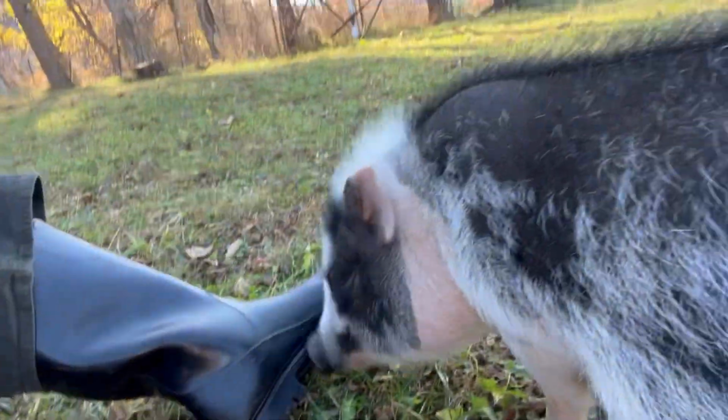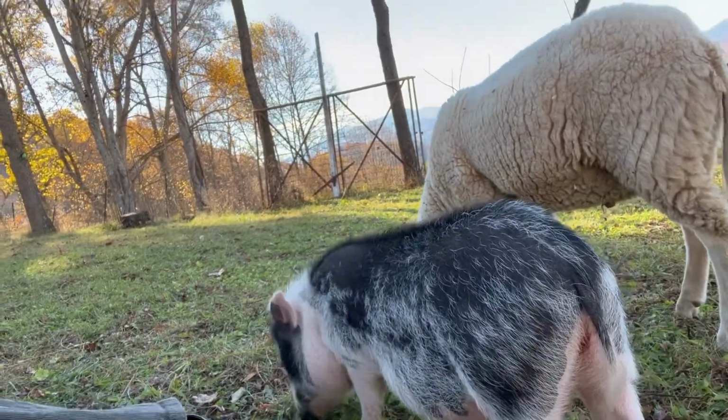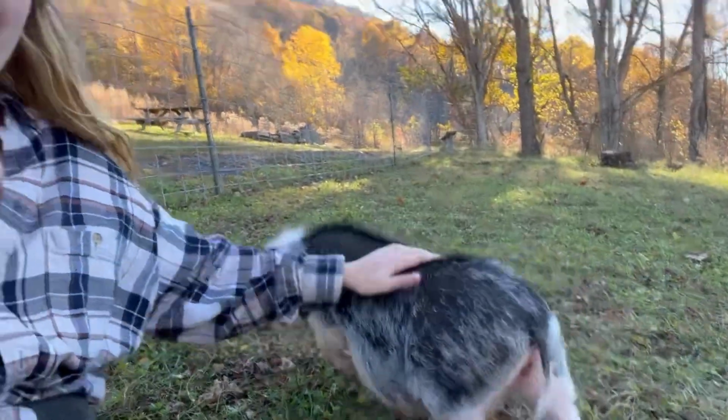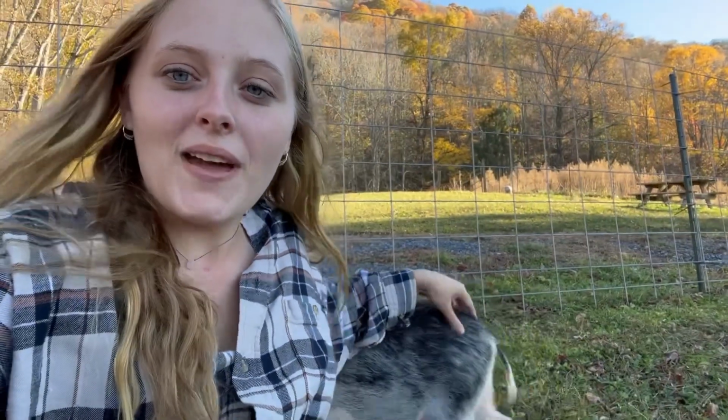So I'd recommend, you gotta have really good fencing. Just because a fence is good enough to keep a dog in or something else doesn't mean it's gonna be good enough to keep a pig in. They're very smart and very tricky. And then for their housing, it's really important to have something warm for them.